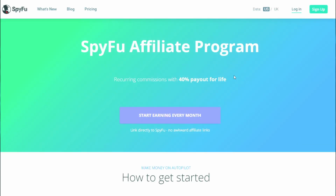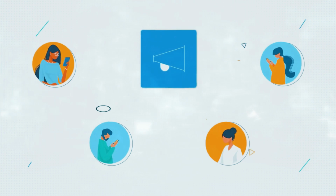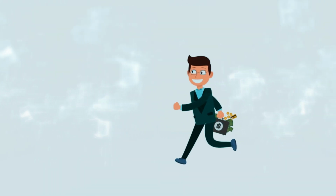Now SpyFu is fantastic to promote as an affiliate, and it's mainly because of these recurring commissions with a 40% payout for life. So let me break down what this means. If someone you refer keeps paying SpyFu for a year, which means throughout the entire year, you will get 40% of what they pay on this website, which is huge.